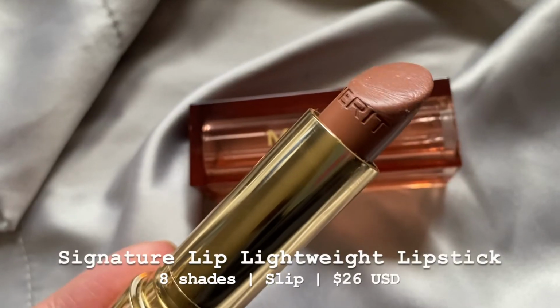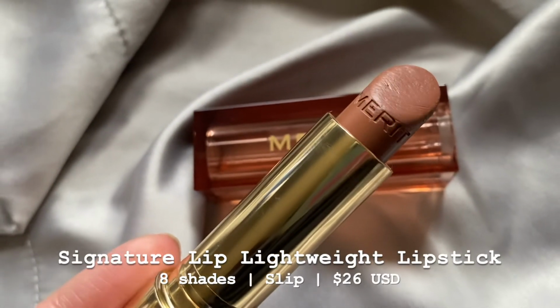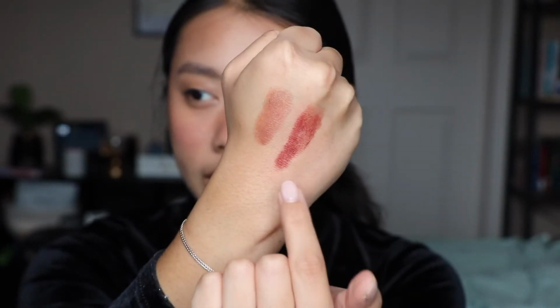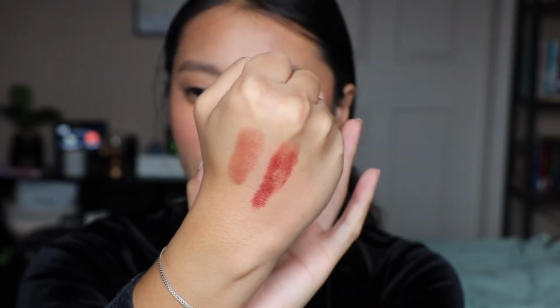I am going to talk about two of my favorite products from Merit next. These are the signature lips. I have the shades Slip and L'avenue, like I said. So Slip is this brownie neutral and L'avenue is more of this berry shade. Here they are swatched. So that's Slip, that's L'avenue. They're not the best swatches, I apologize.